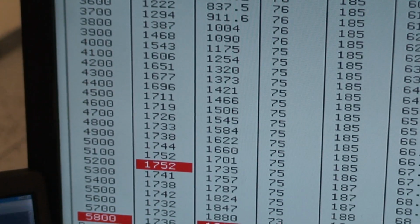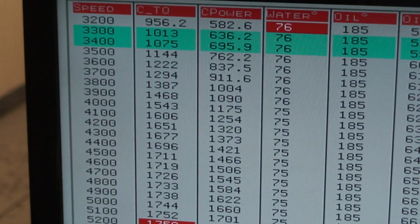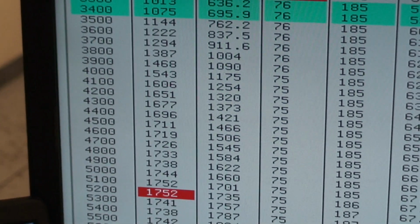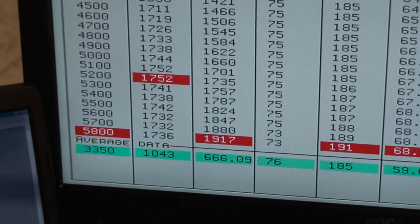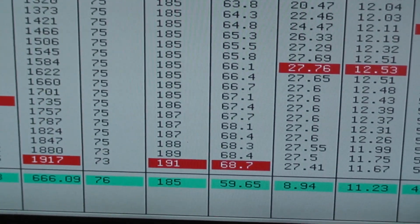632 hot rod series, totally streetable motor. I can't even get into the throttle on the bottom because it's blowing the dyno away. So half throttle, 956 foot-pounds, 1752 foot-pound peak, 1917 horsepower, 27 pounds of boost.